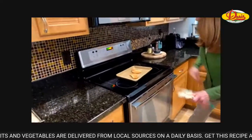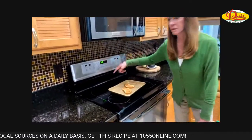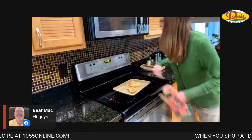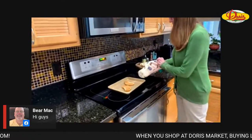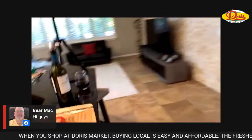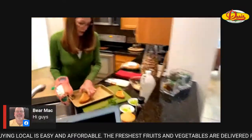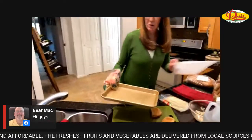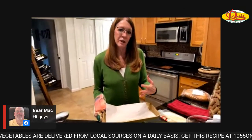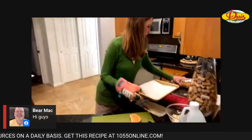There we go. And now I'm going to turn off my broil, and we're going to set this at 450. Bake it at 450. My oven's pretty hot, so it probably won't take any time. Yeah, it's already there. I'm going to put some parchment paper on my pan because the cheese will melt over a little bit and it gets nice and crispy. It's delicious, but this way it won't stick to the pan. So that's why I do that.